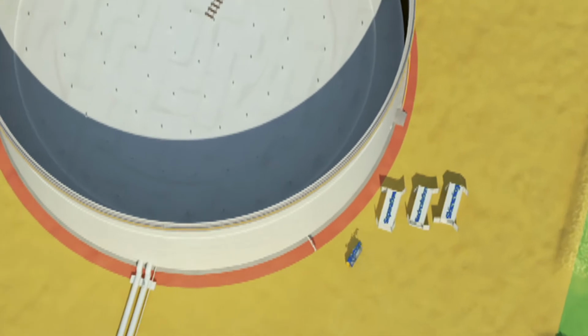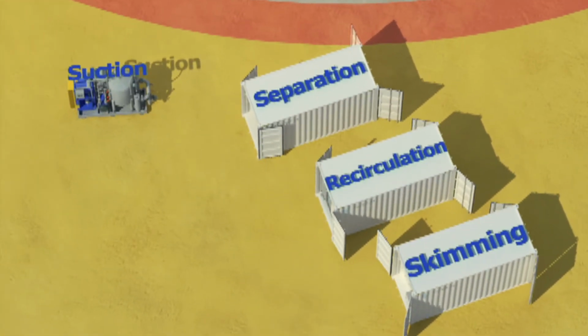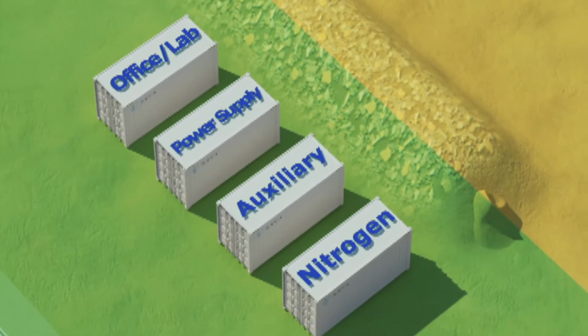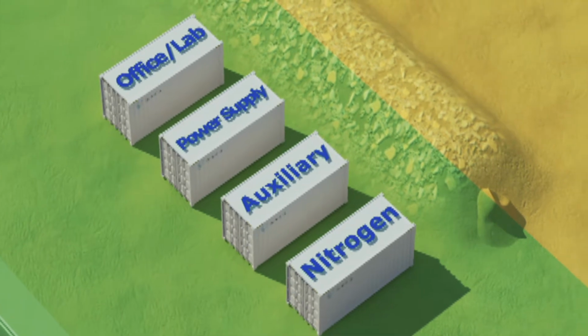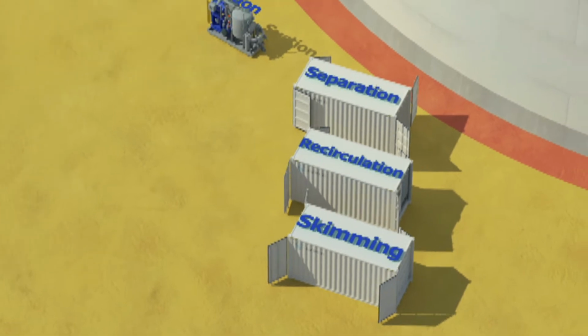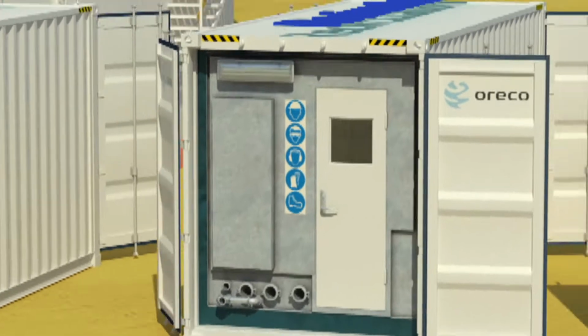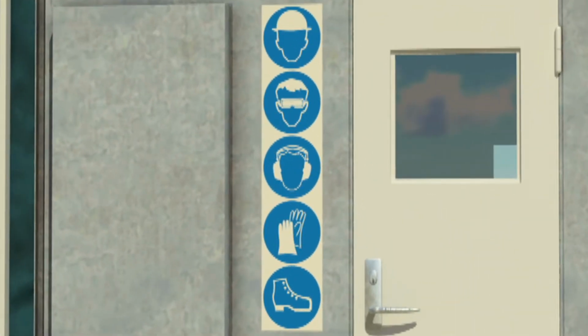The suction, recirculation, separation and skimming modules, plus required auxiliary equipment, are set up in compliance with the prevailing regulations on potentially hazardous zones. Utility supply systems and supportive installations are placed in the safe area. Built-in warning systems, constant monitoring and progress reporting ensure safety throughout the entire operation. Operators are thoroughly trained by Oreco to operate the system and perform the strictest safety procedures.